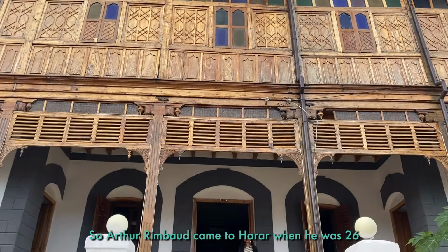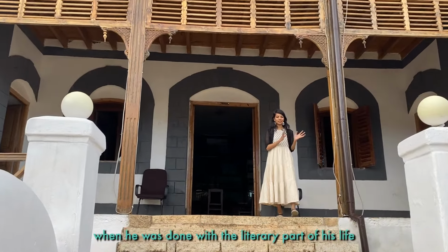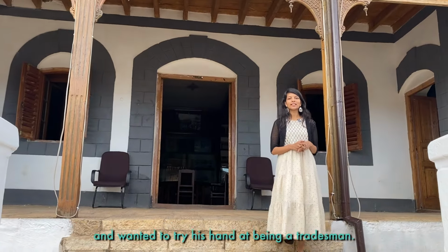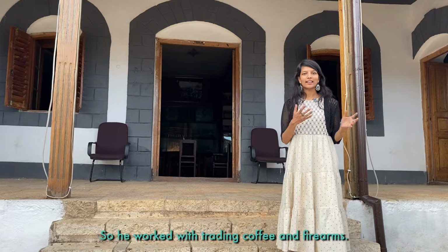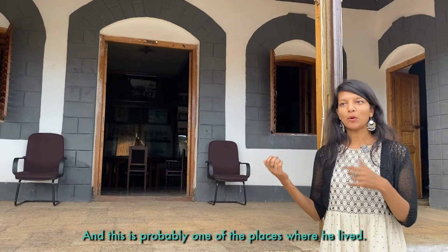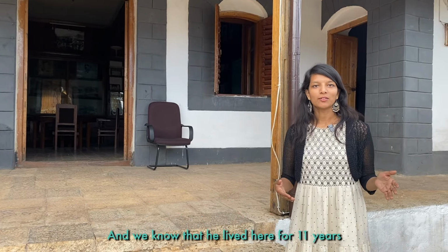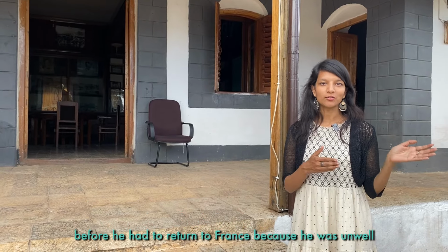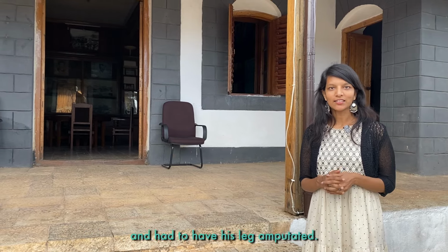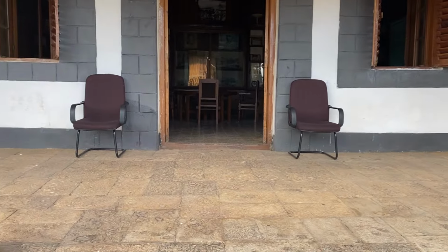So Arthur Rimbaud came to Harar when he was 26, when he was done with the literary part of his life and wanted to try his hand at being a tradesman. So he worked with trading coffee and firearms, and this is probably one of the places where he lived. And we know that he lived here for 11 years before he had to return to France because he was unwell and had to have his leg amputated. So let's go check out the Arthur Rimbaud collection here.